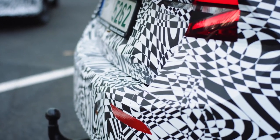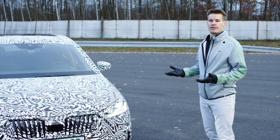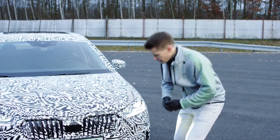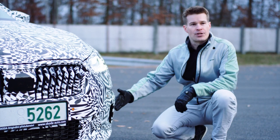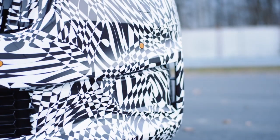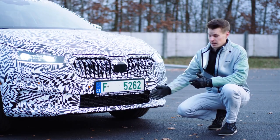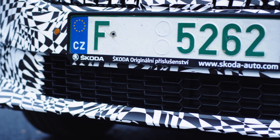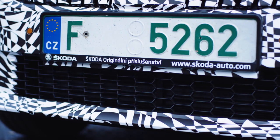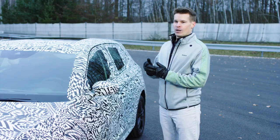Let me introduce the main aerodynamic features we have paid the most attention to. Air curtain, aerodynamic feature which streamlines the airflow around the front bumper. Integration of cooling air shutter in the engine bay. This is the first time active aerodynamic measure has been used in Skoda A0 class car.